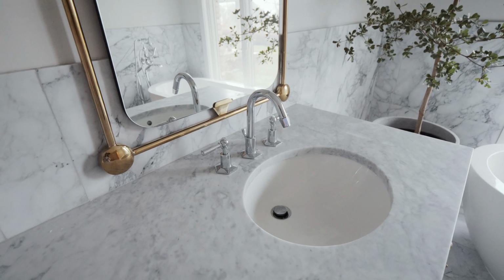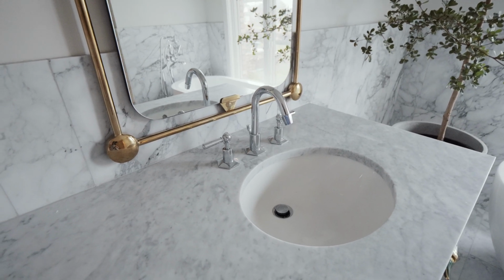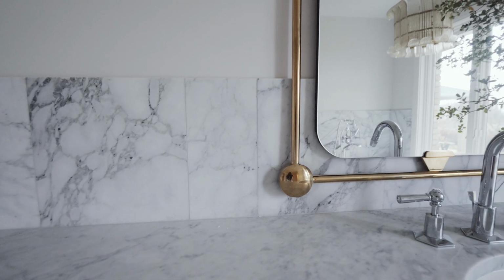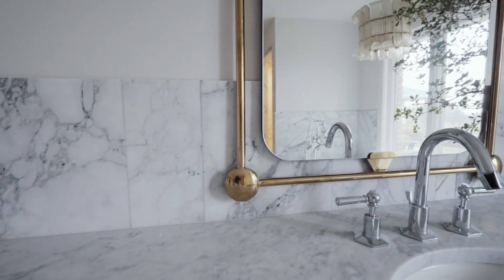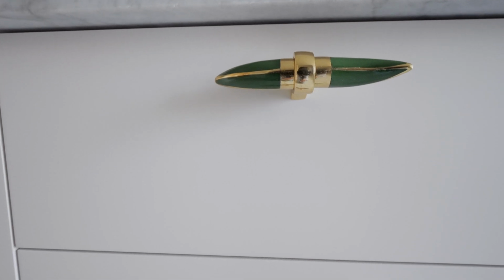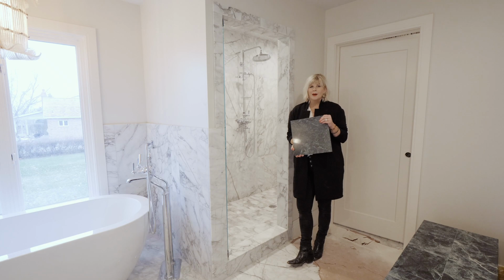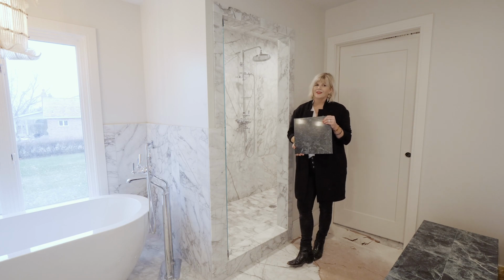So how do we mix metals, Sue? What do we do? I think, again, with the actual faucets and things that have utility to them, we usually will lean more towards a polished nickel or a chrome. And when we use gold, we usually use it in the jewelry pieces. So in your hardware, your mirrors, your lighting, just all those topical pieces, the jewelry of the space, that's when you add your gold.